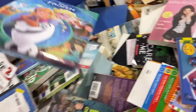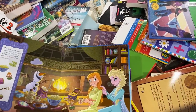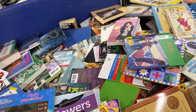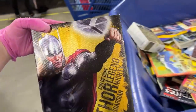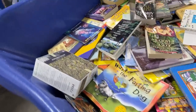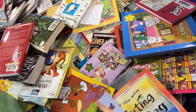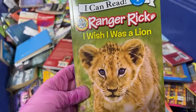Yay. Wait, didn't we just get this yesterday? We did. I saw another look and find. It was a Paw Patrol. Yeah, you did good for a Paw Patrol. There's a picture. That's kind of cool. Not a book. It's a picture. Step into reading. Ranger Rick, I wish I was a lion.